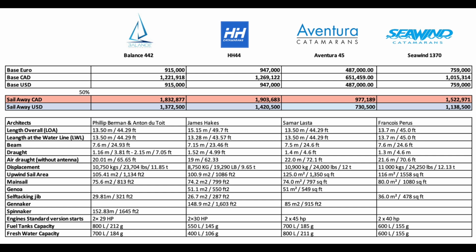We're looking here at the Balance at 44 foot 0.29. Then we've got the HH at 43.57. You've got the Aventura at 44.29 and the Seawind at 45 even. So the Seawind has the longest length at the waterline. We'll have to see what that does to its performance indicators.